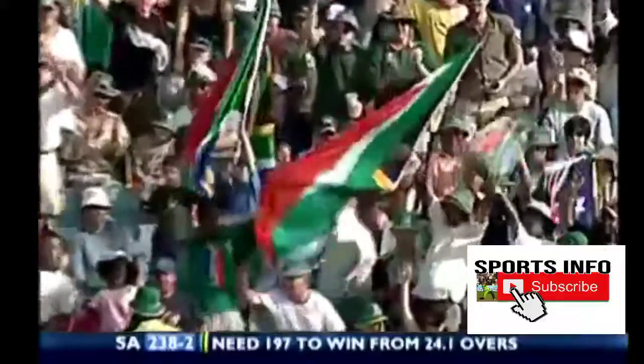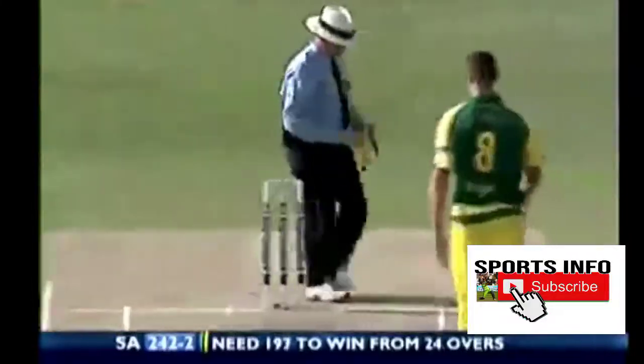And that's down to third man. There's 4 more. What an over this has been. 242 for 2.